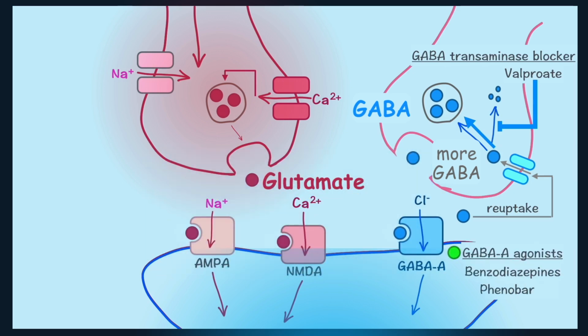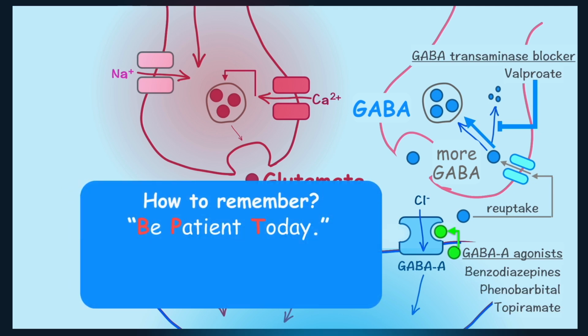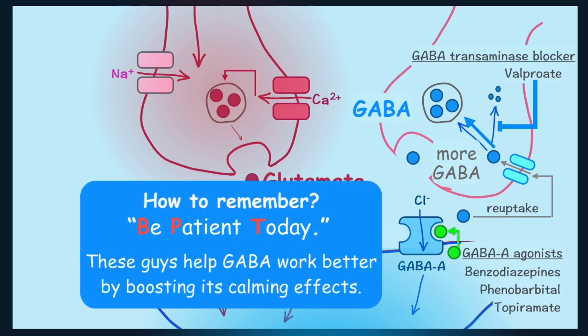Benzodiazepines, Phenobarbital, Topiramate bind to GABA-A receptors and make GABA work better. Be patient today. These drugs help GABA work better by boosting its calming effects.